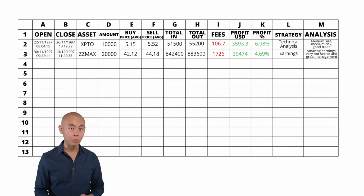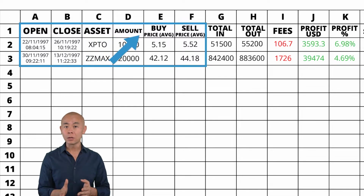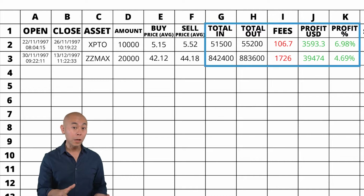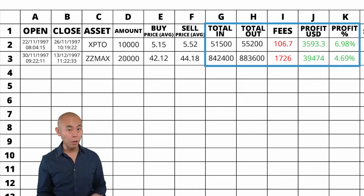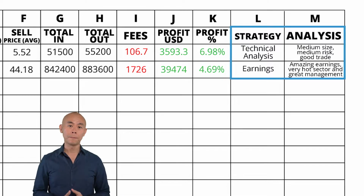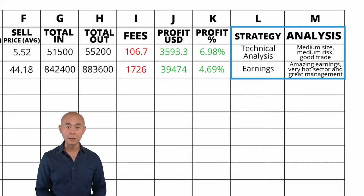The first thing you need to do is to set up columns for the basics, like the date, the asset or pair that you're trading, your position size, the entry and the exit price, and your profit and loss. Don't forget to also include the fees in your calculations. Now, add some columns to record your trading plan. We want to note your trading entry, your exit strategies, your stop loss levels, your target prices. Your risk management strategy is essential.